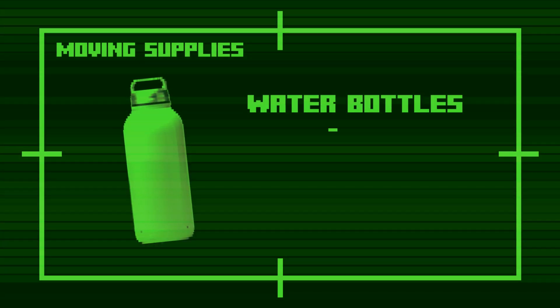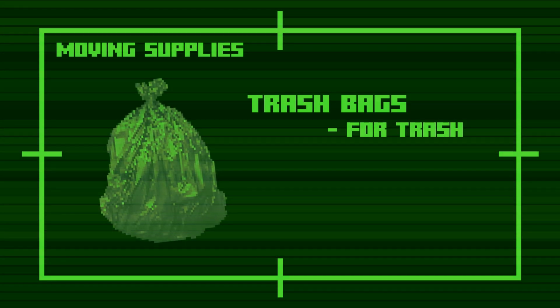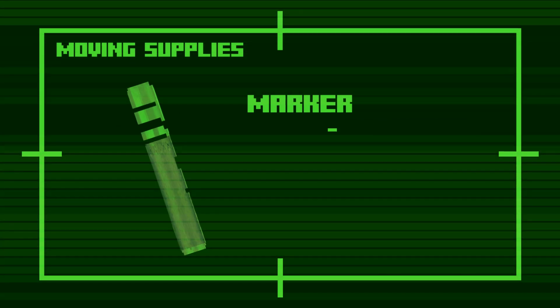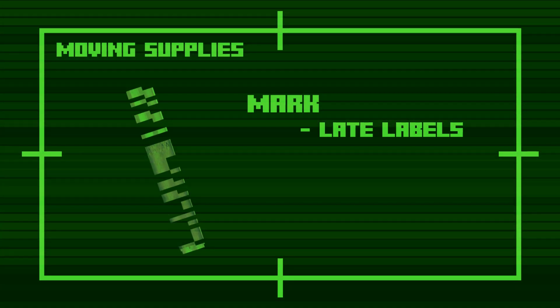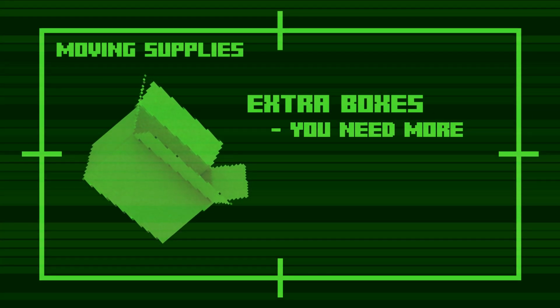First, gather your moving supplies. Water bottles. Moving is thirsty work and hydration will save you a world of hurt. Trash bags. You're gonna find junk as you go. Having a place to dispose of it is key. Markers for last-minute labels. Tape to keep everything sealed. A few extra boxes. You'll always need more.